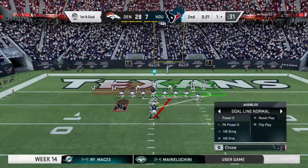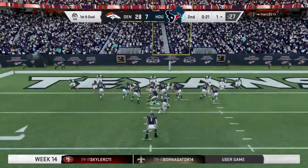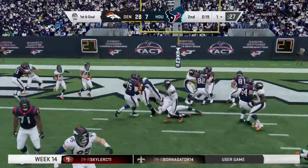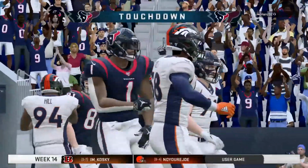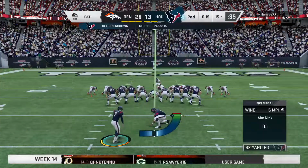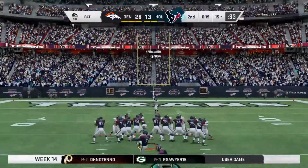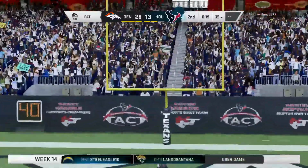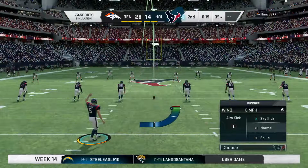This is 1st and goal and a golden chance to get a score back here before halftime. Here's a run with Balaj. And he gets into the end zone. Touchdown, Houston. Kalen Balaj as the first half is winding down. And the Texans get a bit closer. Fairbairn good with the extra point, and that cuts the lead to 28-14.